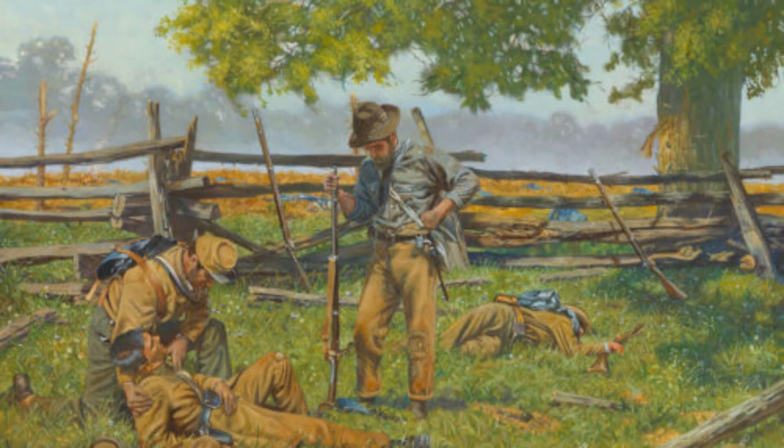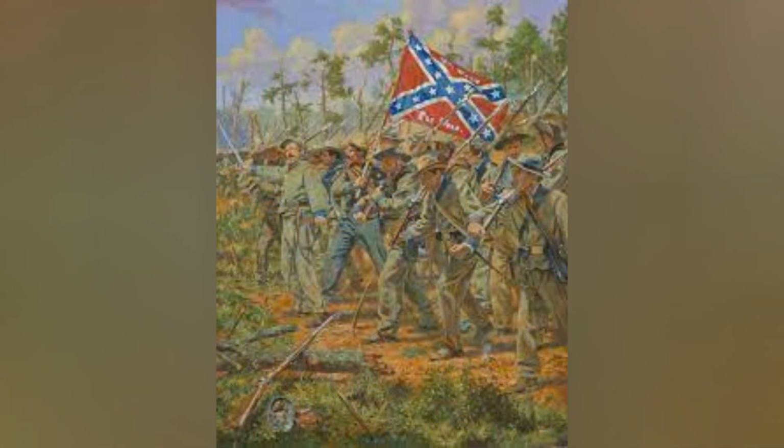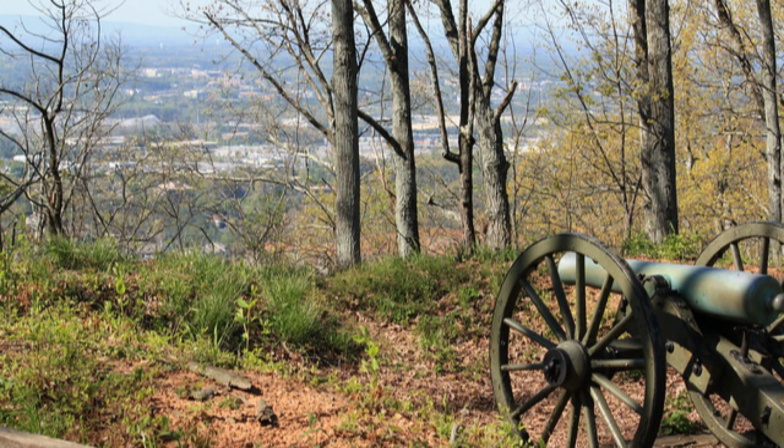Sherman, frustrated by the lack of progress, declared that flanking is played out. On June 25, he ordered Generals Thomas and McPherson to break through Johnston's fortified line with frontal assaults, despite their doubts about success. On the morning of June 27, the Union troops launched a furious but ineffective artillery bombardment.